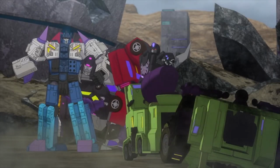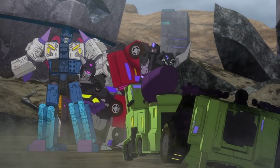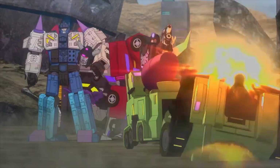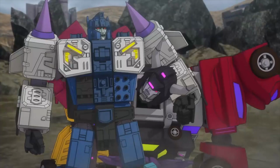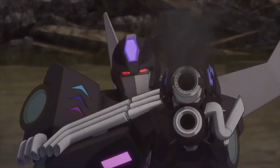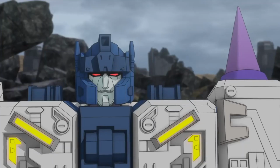The Generation 1 version of Devastator returned in the Prime Wars trilogy and was killed by Rodimus Kron and Overlord, along with Computron and Menasor, which I talked about in their section of the list. This was the last major appearance of Devastator.